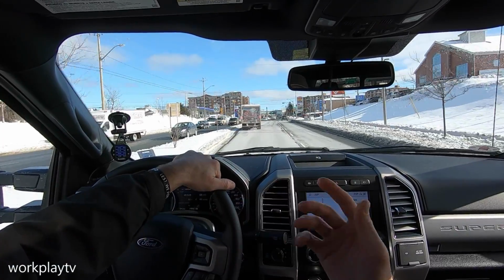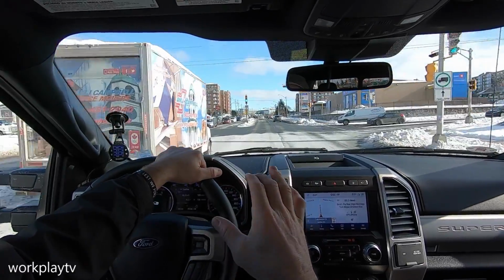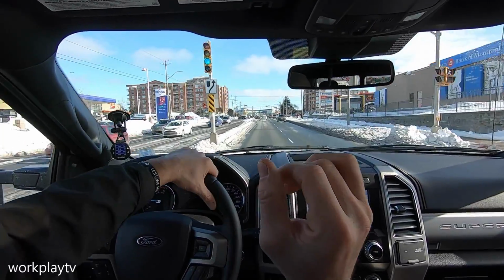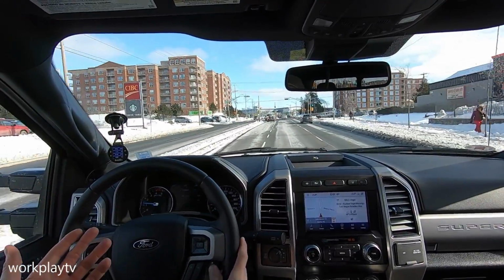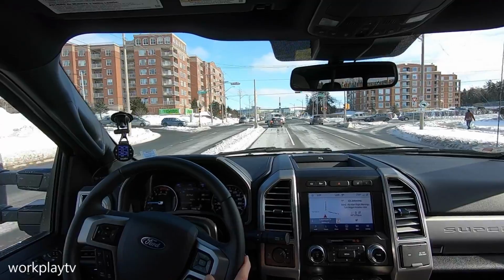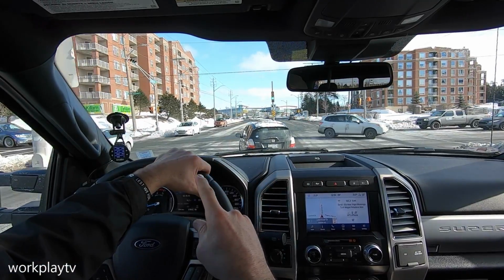Alright guys, so you can kind of hear, you can kind of see the acceleration. I'm barely touching the accelerator and this thing just wants to go. There's basically no turbo lag there whatsoever. Pay attention to the scenery because I'll be doing this exact same route the next time.